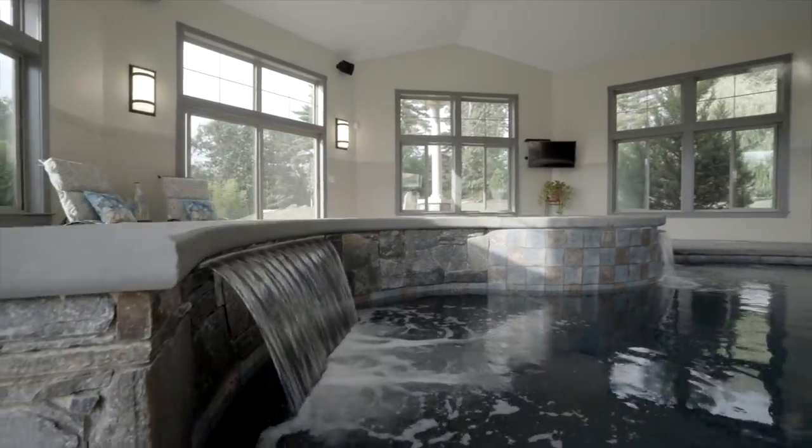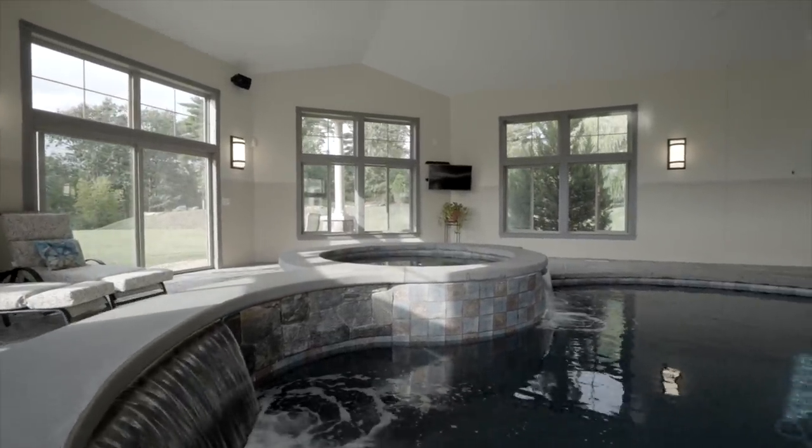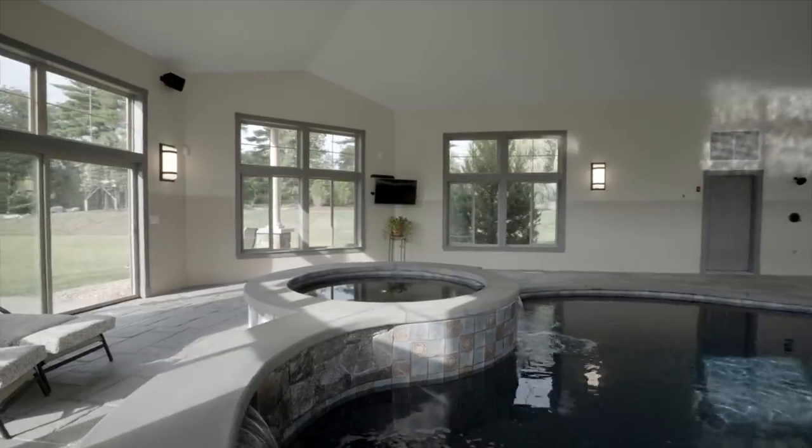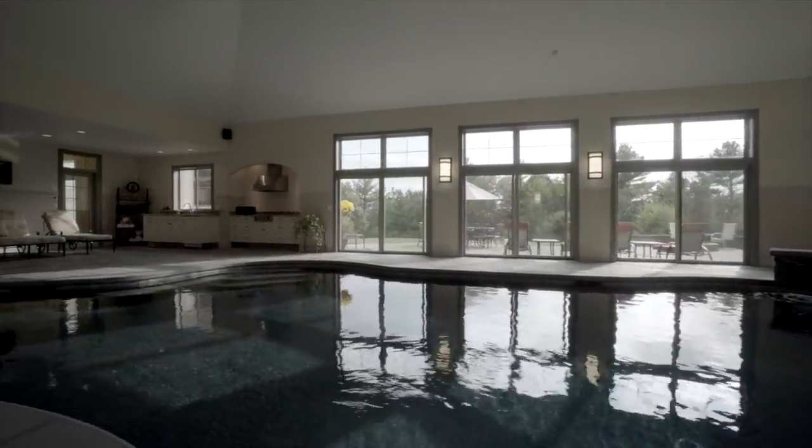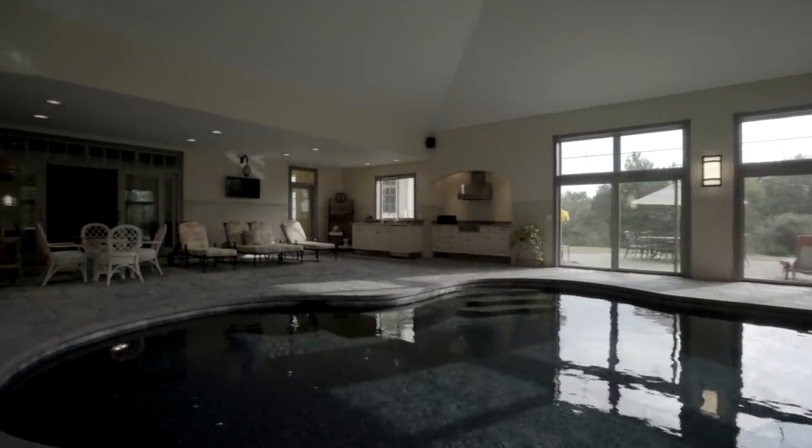Known for its entertaining capabilities and hosting parties with guest lists into the hundreds, the 2,300-square-foot pool room gracefully connects to the grounds, making this the ideal spot to host your guests.